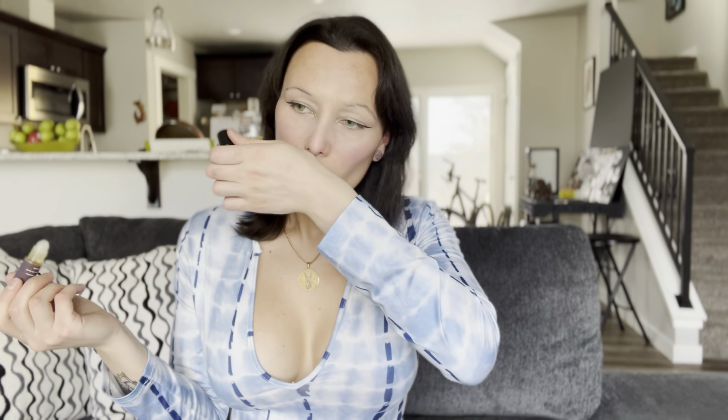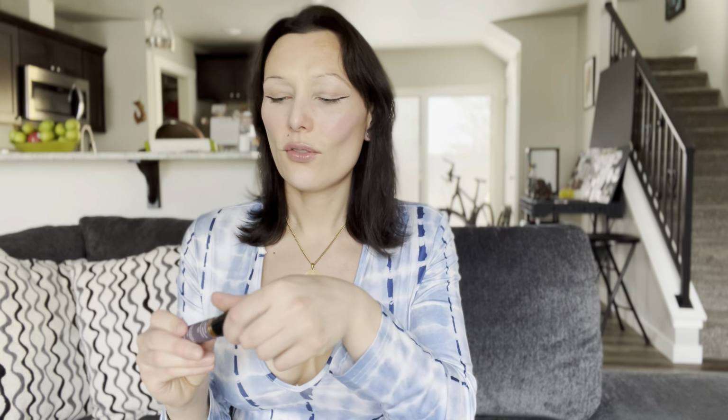This is a sweet fall amber. You've got notes of peach, brandy, and caramel. This is really, really pretty. I really like this one. This gives me straight October in a bottle. I think this is beautiful. I wore this on Halloween. I think it was Halloween that I wore this. I'm pretty sure it was.